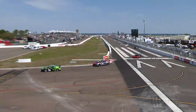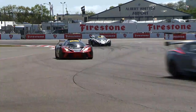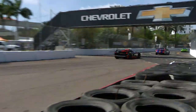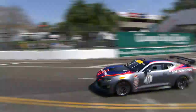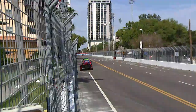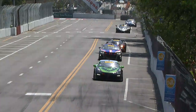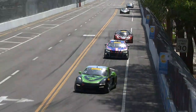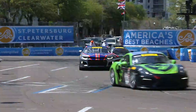That's 7th, 8th, and 9th. Stacy in the green and black Flying Lizard Porsche, then Gables in the Camaro, the Monte Carlo in the 13 Crossbow. And behind them, just sort of sitting there, is Jason Bell in the Sin. I think behind him is the lap car of Kessels.